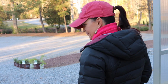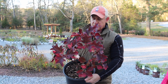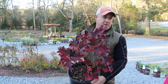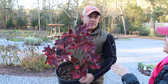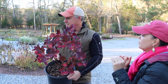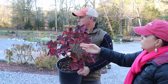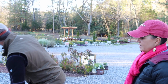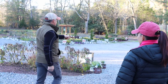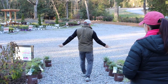We do have one Ruby Slippers left, so everyone that saw this in the nursery tour a couple of weeks ago has taken advantage of jumping out here and grabbing these. The Ruby Slippers is a very petite oakleaf, like 3 to 3.5 feet tall and wide. Gorgeous fall color, beautiful creamy white blooms. So we've got one left. We still have some of the elderberry, Limited Lace. And the mahonias.